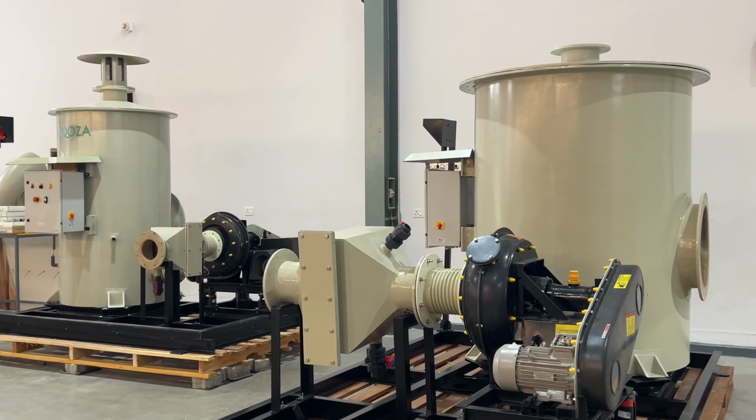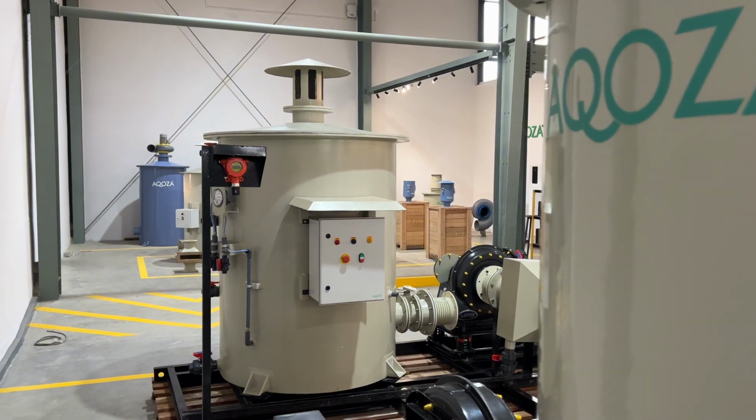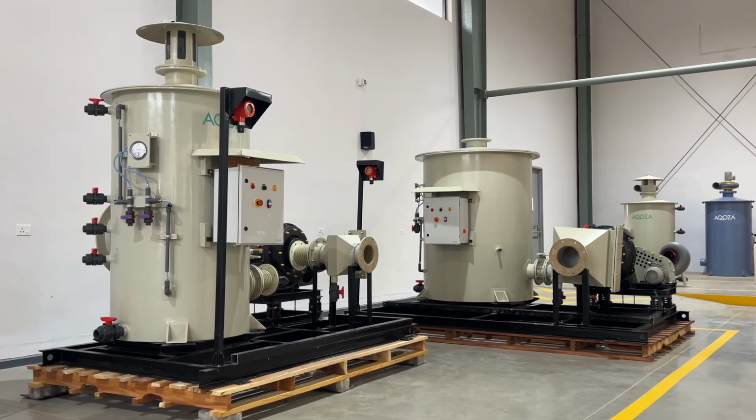When engineering meets intuition, installation becomes effortless and reliability becomes a standard. This is built for those who demand the best.